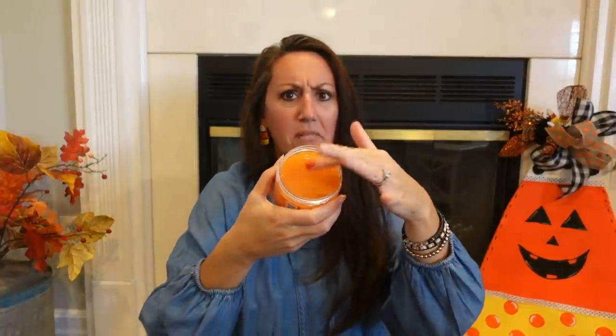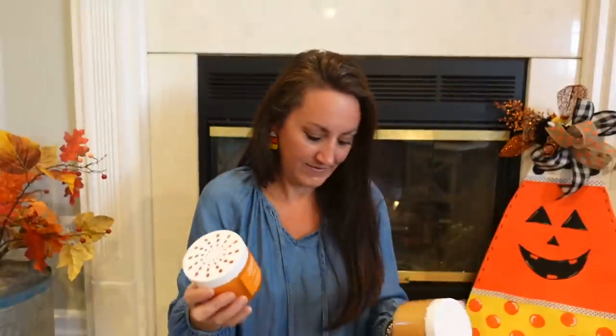Oh yeah, that is definitely a solid gel. Oh, that smells good. Yeah, that is very pumpkin spice. And you could put these in your car. Wow. Yeah, that smells good. This would be good in a bathroom. So that's where ours is going, to one of the bathrooms. Wow. I love that smell. We are very pumpkin spice, cinnamon. My husband loves apple scents, but that is good.